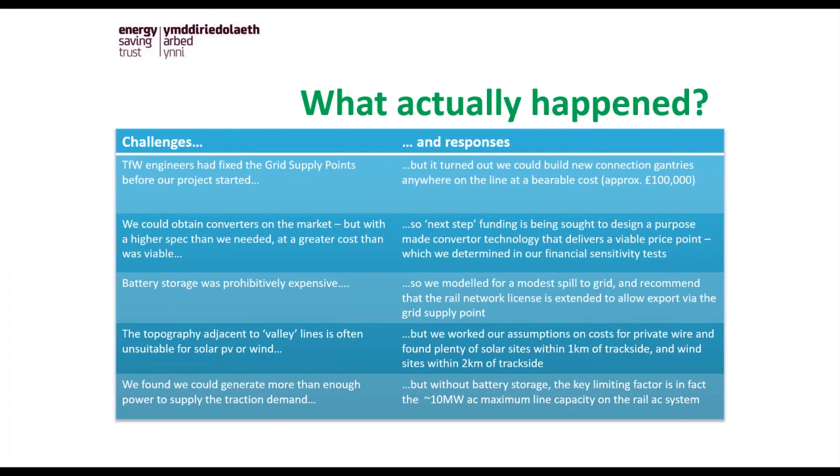Another thing we hadn't anticipated was the massive cost of available converters to take the renewable power and condition it in a suitable way to put onto that overhead line. The converters available did far more than we needed them to, but the cost at about £1,000 per kilowatt was extremely painful. So that's our next step out of the project, is to target a new converter technology at a bearable cost.